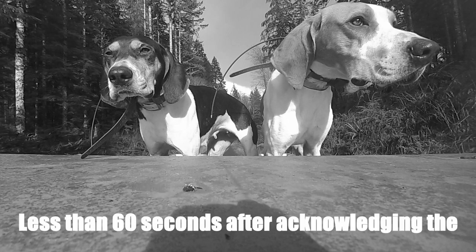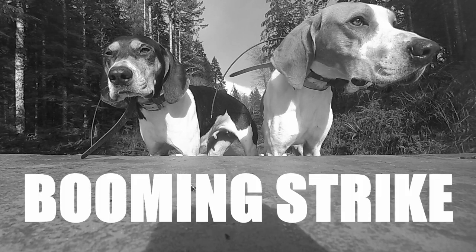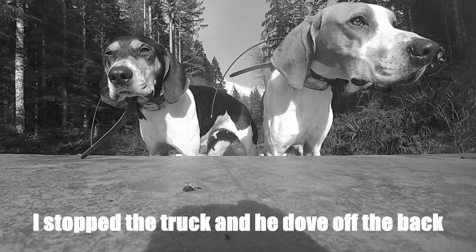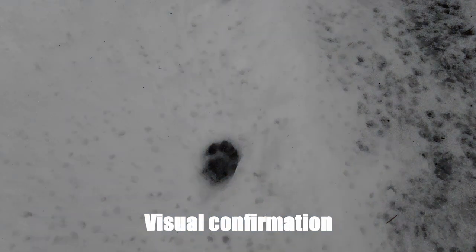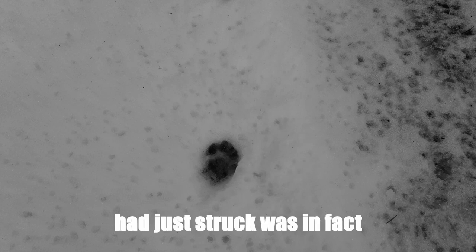Less than 60 seconds after acknowledging the white stuff, Rue erupted with the most booming strike I'd heard him make since he was a young puppy, striking elk from the dog box. I stopped the truck and he dove off the back. Then I saw the tracks on the road. I could not believe it. Visual confirmation that what my young, aspiring rig dog had just struck was in fact the real thing.